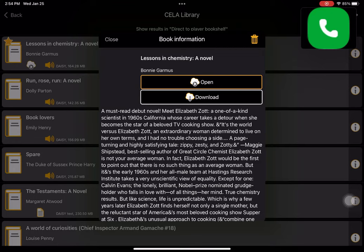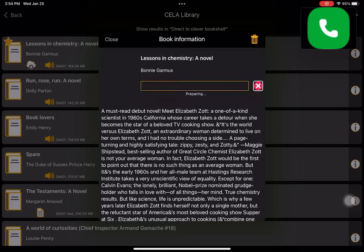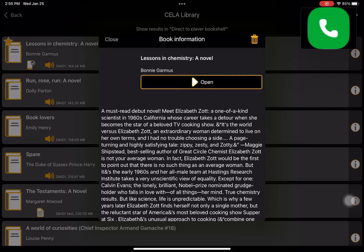I'm going to now initiate the download by double tapping. Does abort download? If I want to abort it, meaning cancel it right away, I would quickly double tap that, but I'm not going to do that. Open a stream, button. Okay. And when it's done downloading, that abort option goes straight to open option. That means it's downloaded and it's ready to open. So I am going to open. I'm going to double tap that.